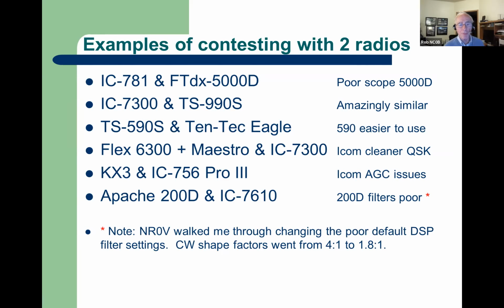And the final example was an early Apache, the Apache ANAN-200D. The selectivity was just horrendous on CW. So I called up Warren, NR0B, who writes the code, and I said, what's going on here? And he had me go into some menus and fix the defaults for these digital CW filters. So the shape factor went from over 4:1 to under 2:1, and then the radio played fine. So it was just a case where out of the box, the defaults were terrible.